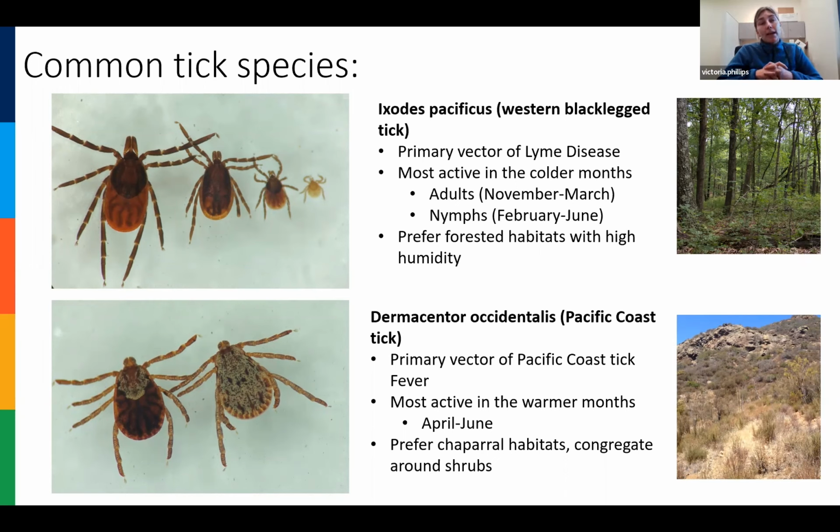I want to highlight that because there is this common misconception that ticks are active in the summer. I think where that usually comes from is that it's warmer in the summer, that's when people are more active in the woods, and so there tends to be this association, and that's when they see ticks. But the western black-legged tick is actually most active in the cooler months, prefers it to be cooler, especially between about 40 and 60 degrees for the adults. So the adults are most active from November to March. Probably primary activity is January, February.